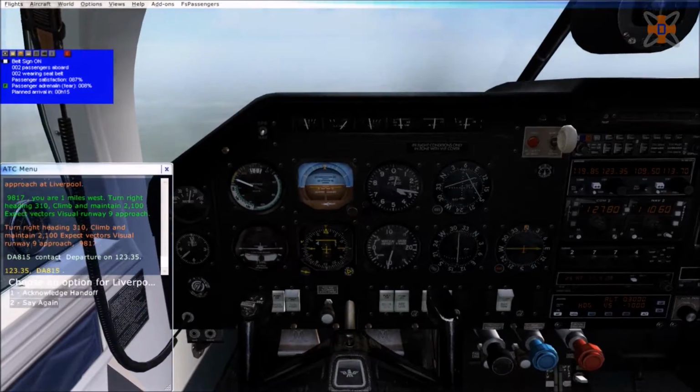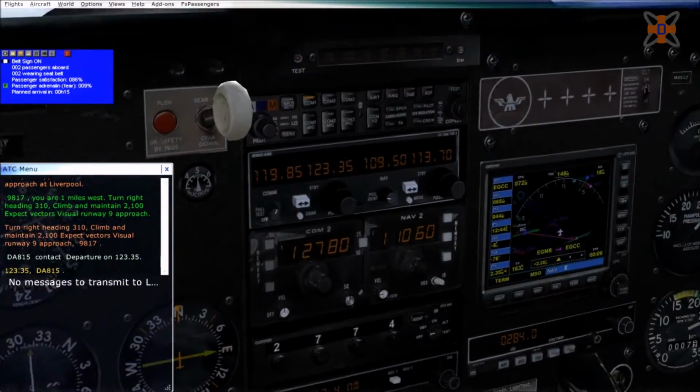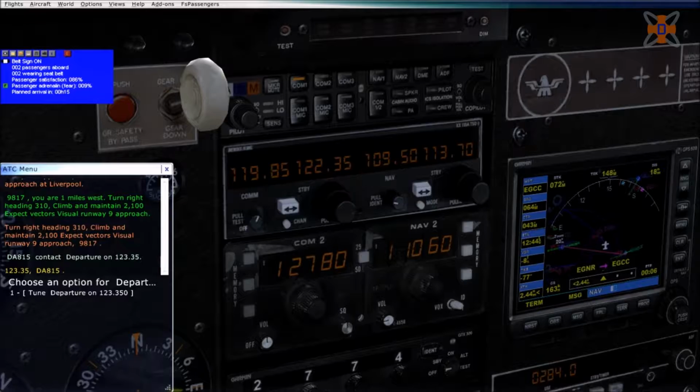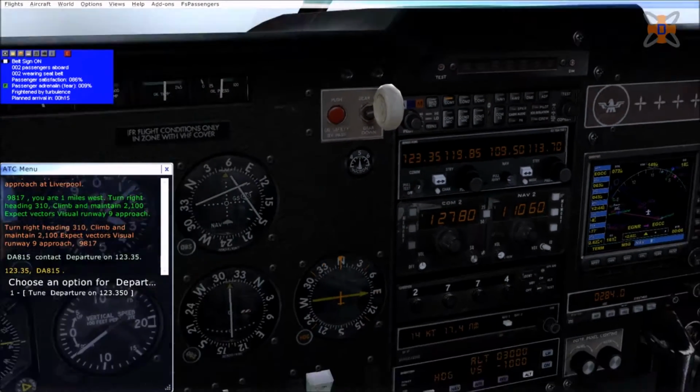123.35. 123.35. Delta Alpha 815. And where is it? 123.35. Back we go. Hang on. What have I done? There we go. Much better.